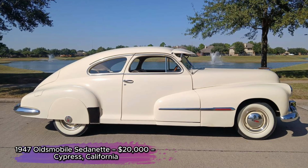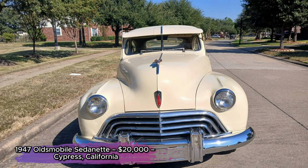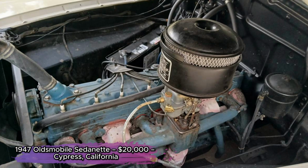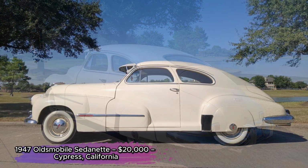Next up, we've got something special, a 1947 Oldsmobile Sedanet. Just the name alone sounds cool, right? This beauty comes with an original 257 straight 8 engine, and it's been kept true to its roots. The seller repainted it in its original yellow color code 76 for the Olds fans out there, and the interior has been redone to match the original pattern. This is a head turner for sure.